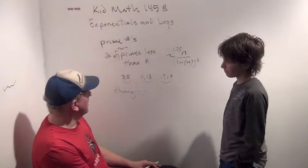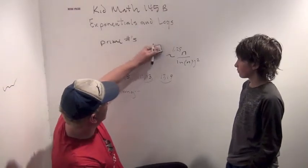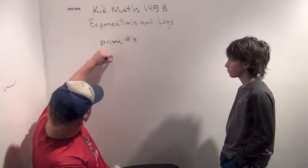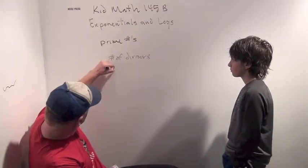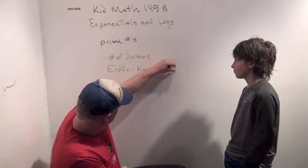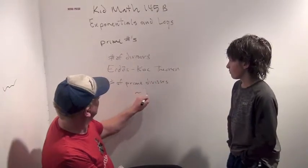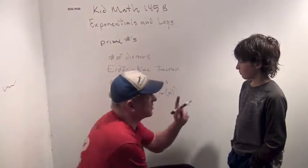Pretty incredible, right? And there's one other amazing theorem about prime numbers that involves logarithms. First we've seen n over ln n, and then n over ln n squared. Now we're going to see ln of ln. Whoa. So the number of divisors. This is something called the Erdos-Kac theorem. The number of prime divisors is approximately ln of ln of n. Wow. Now that's incredible, actually.